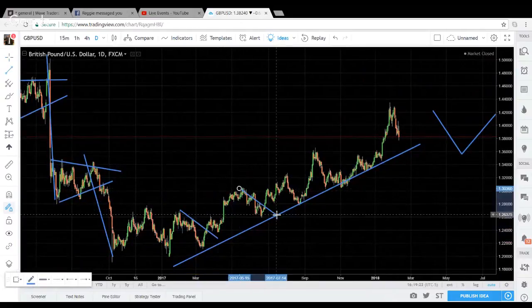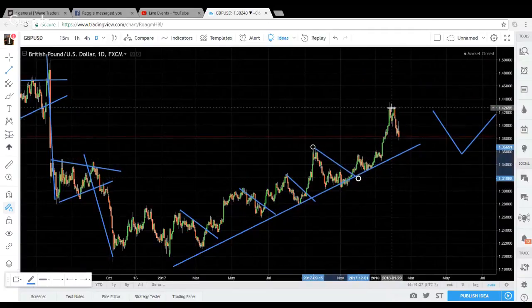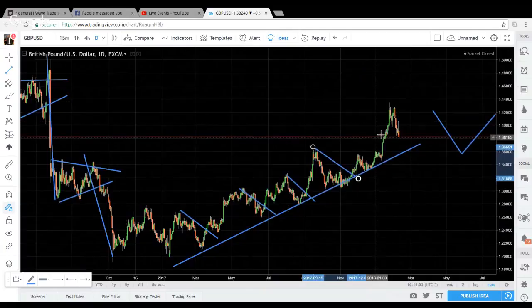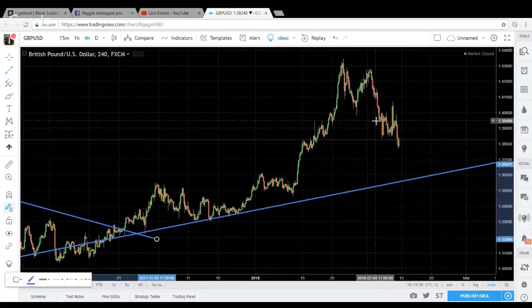Here, look at this pullback. I'm expecting at least price to pull back just like that. So finally, we got something. Price started to pull back. I know a lot of people caught this move, so kudos to you for paying attention and catching this move.